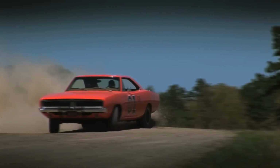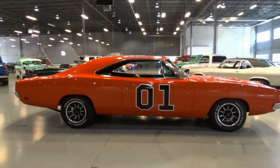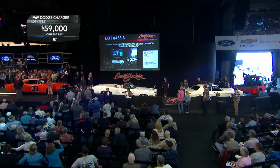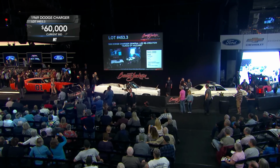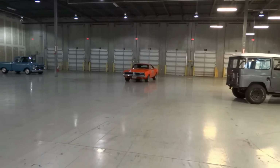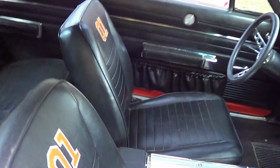One of the finest replicas of this Hollywood hero car, a meticulously crafted 1968 Dodge Charger built to match the legendary Georgia No. 3 General Lee, crossed the Barrett-Jackson auction block for a jaw-dropping $247,500. Every inch of this Charger was painstakingly recreated to match the real deal, right down to the font of the numbers on the doors and the navy blue roof with correctly aligned stars. The attention to detail was next level.